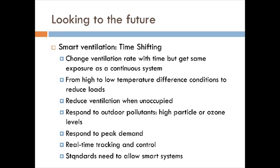For most implementations of this, the smart bit is that you need to track when your ventilation system is operated and what its airflow was when it operated, and do a calculation of what the exposure is to be able to control your whole house ventilation system. But the algorithms for that are relatively simple.